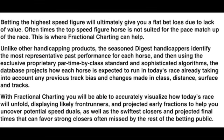Betting the highest speed figure will ultimately give you a flat bet loss due to lack of value. For example, if you're using a number like the Beyer speed figure, you see that final time rating, everybody can see which horse has the best final time rating, and those horses are typically overbet. And oftentimes, the top speed figure horse is not suitable for the pace matchup of today's race. And that is where fractional charting can help.